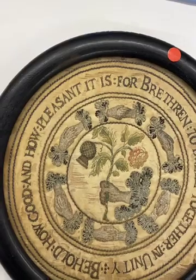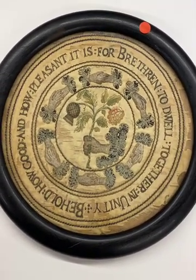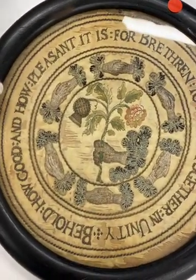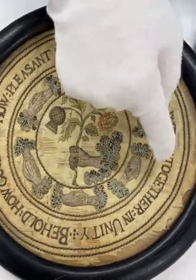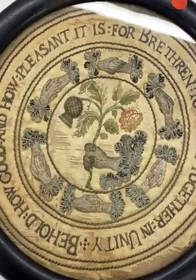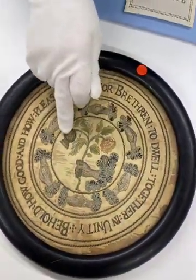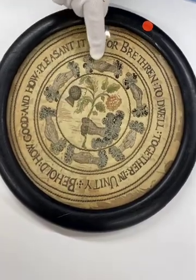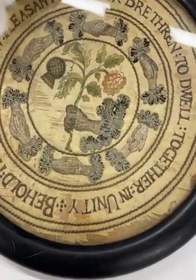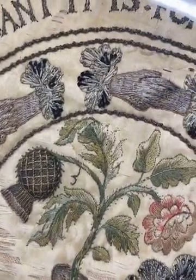James I of England, James VI of Scotland, and therefore the unification of Scotland and England, which says, "Behold how good and how pleasant it is for brethren to dwell together in unity," which of course is the beginning of Psalm 133. And the unity, you have the English rose, you have the Scottish thistle, and the hands. Now this is done in silver. Let's get a bit closer. We can see that silver work. So that's a silver thread.